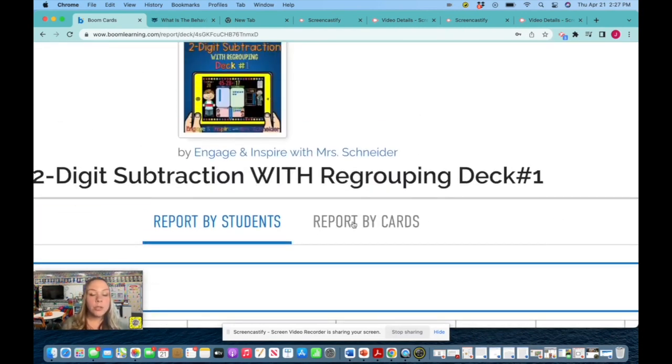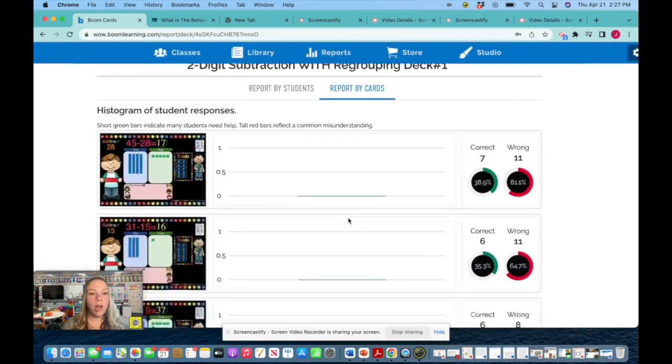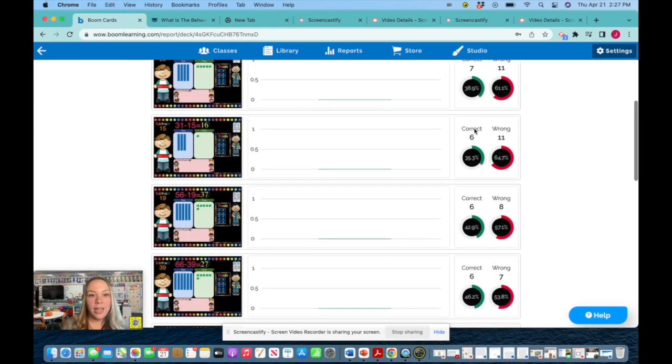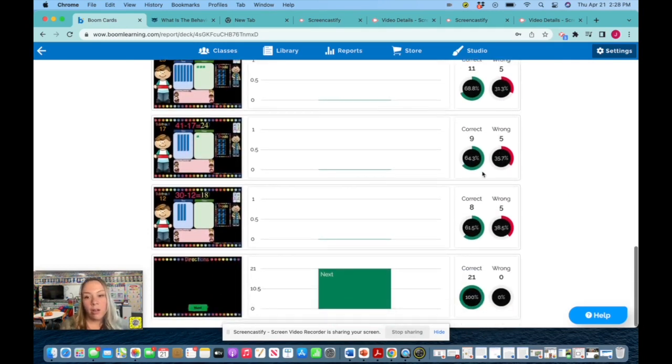But anyways, if you go to report by cards, then you can see what the common misunderstanding is. So look at this. 7 students got 45 minus 28 correct, and 11 got it wrong. 6 got this one correct, and 11 got this one wrong. And I could see, is there one that they all got right? Oh, look, 21 got this one right. That was just the direction part. So they all got it right.